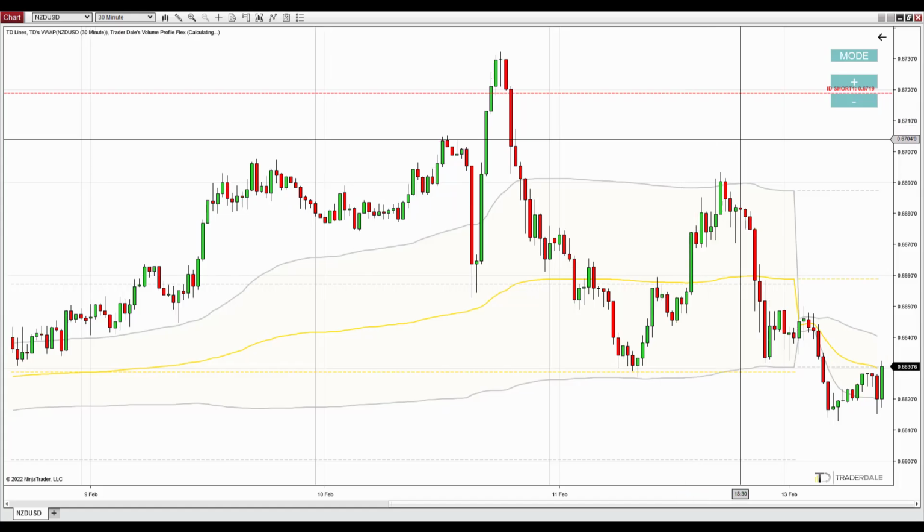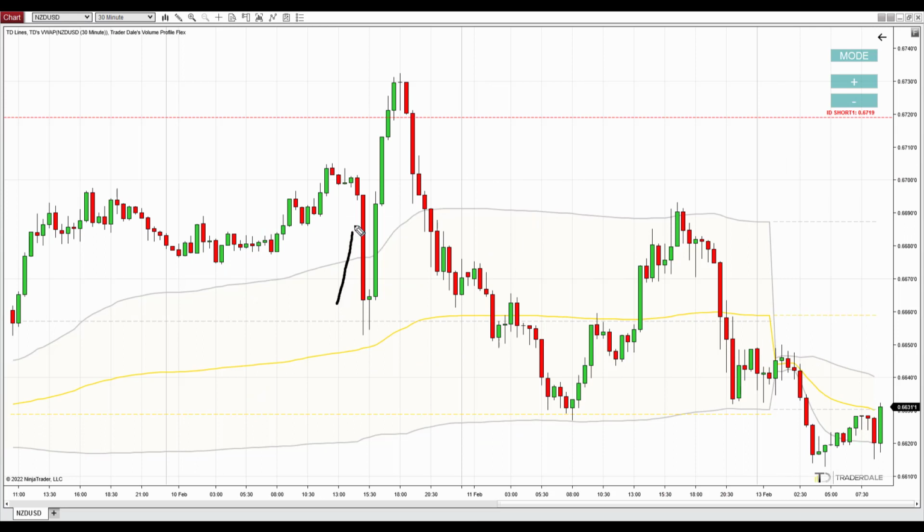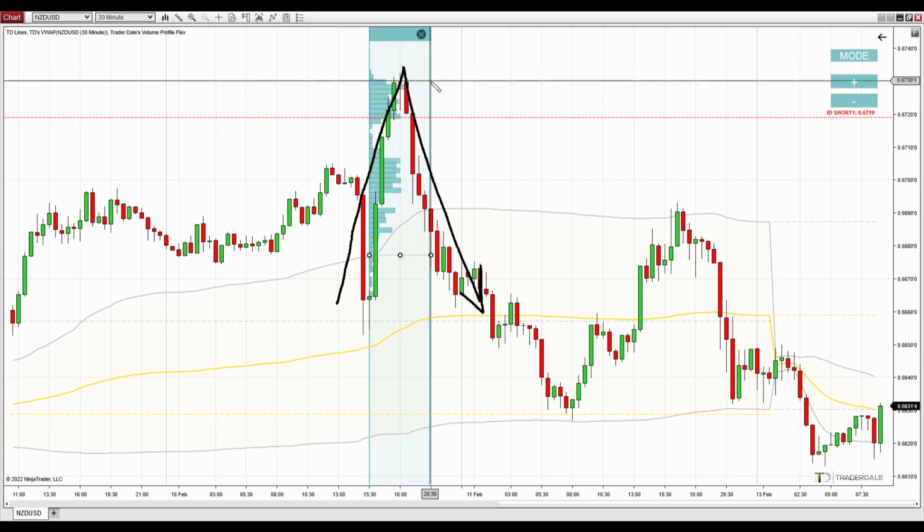Well, there's one more pair, and it's the New Zealand dollar US dollar. In here, there's also a rejection setup which I wanted to show you. Again, there is a strong rejection of higher prices. The price went upwards and then it turned and went downwards aggressively. So when you use my flexible volume profile like this, you will see that there is a significant volume area in here, very close to the turning point, right? So this is a place where sellers became active and where sellers turned the buying activity, the uptrend, into the strong sell-off.